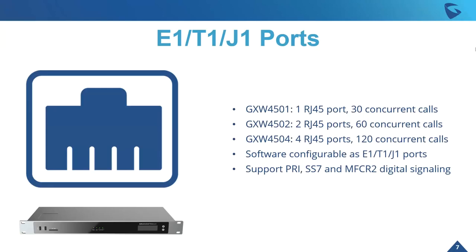So let's take a quick dive into our ports here, E1, T1, and J1. The first model is the GXW4501, which supports 1 of the RJ45 ports and 30 concurrent calls. The 4502 supports 2 ports and 60 concurrent calls, whereas the 4504 supports 4 ports and 120 concurrent calls. Definitely enabling you to make highly customized solutions with this device. Each of the ports is software configurable to be E1, T1, or J1, depending on the need, supporting PRI, SS7, and MFCR2 digital signaling to make sure this solution will work for any of your deployments.